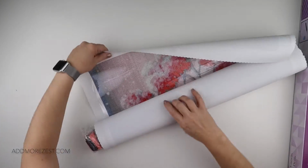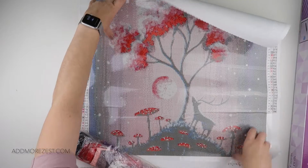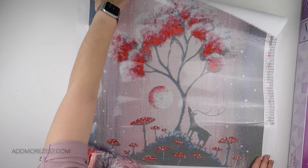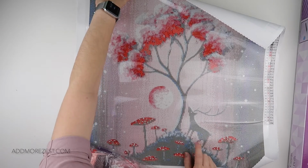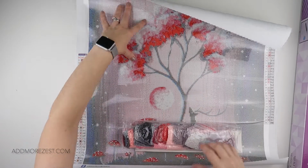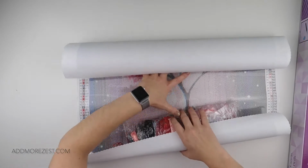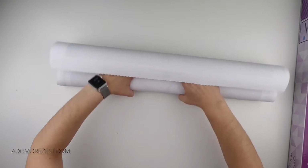The next one is Pink Blossom Tree, another gorgeous one. This one is a 50 by 50, same artist that did Night Messenger. Absolutely stunning and different pieces of art. Does have some AB. I do have the stickers for that one as well. I've just cut out the image for my logbook.